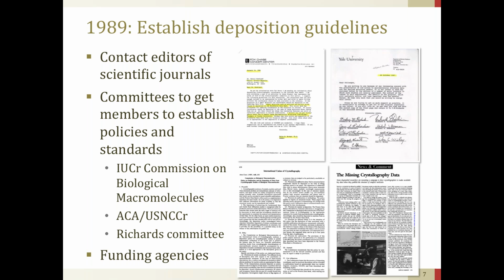In 1982, when the AIDS epidemic began to be apparent, the NIH was very concerned that the structural biology data that was relevant to HIV would not be in any way held back, and they wanted it to all be public since this was a public health crisis. There were also people like Dick Dickerson who felt very strongly that the data had to be made public, and that article is called The Missing Crystallography Data. He made quite a big fuss.